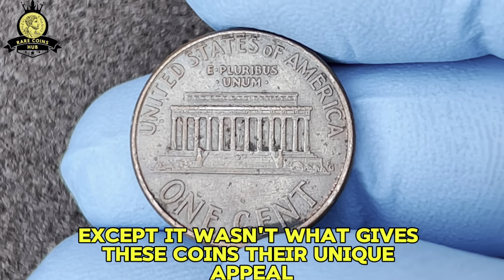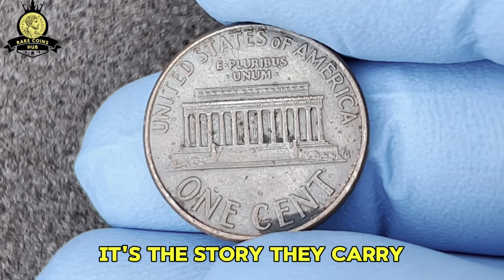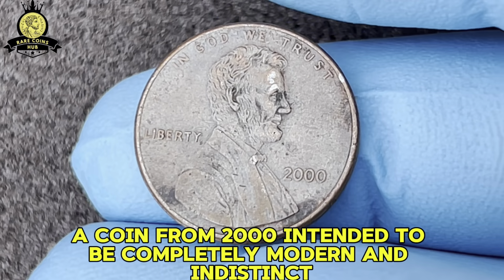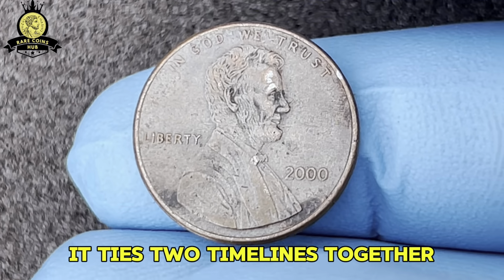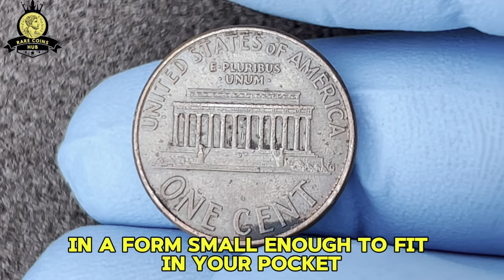What gives these coins their unique appeal isn't just the rarity of their error, it's the story they carry. A coin from 2000, intended to be completely modern and indistinct, becomes a ghost of the past because of a single misplaced blank. It ties 2 timelines together, preserving an echo of minting history in a form small enough to fit in your pocket.